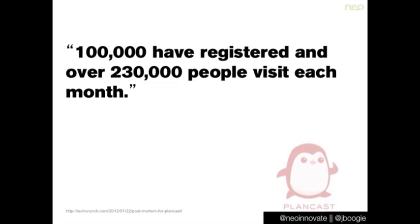Now, but they're seeing these numbers, 100,000 registrations, and 230,000 people visit each month, which is terrific, and it makes you feel really good. And this is what the lean startup folks are calling vanity metrics. They're called vanity metrics because they make you feel really good about your product or your feature or your service, but they don't tell you what people are actually doing with that product or service.